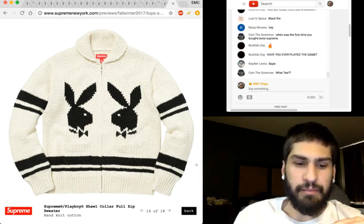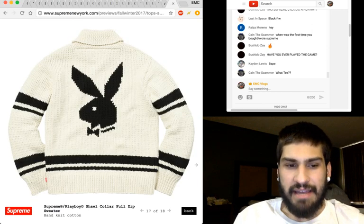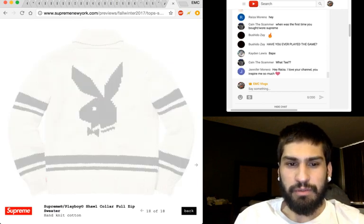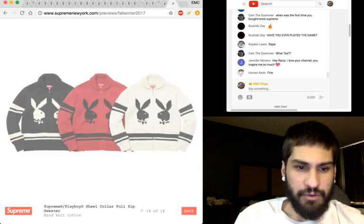Out of the Supreme Playboy collabs, I'm not a fan of this one just because it is a shawl color, like knitted sweater. I'm not a fan of knitted stuff. But that back logo, it is nice. It reminds me of like vintage big logo Playboy Bunny. All right, let's see what we got next.